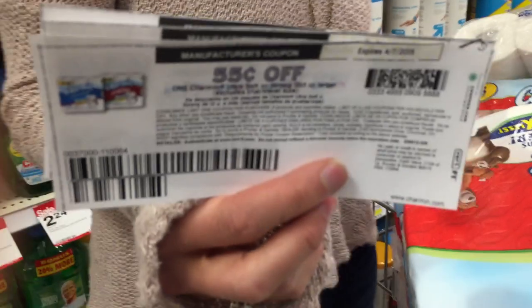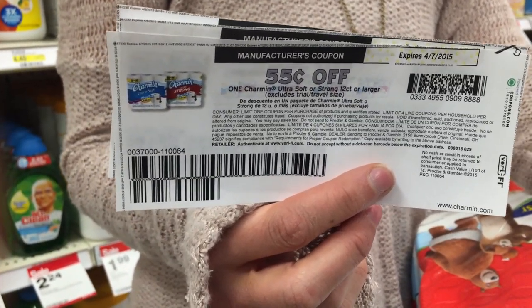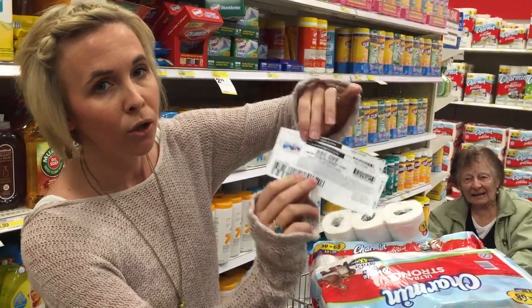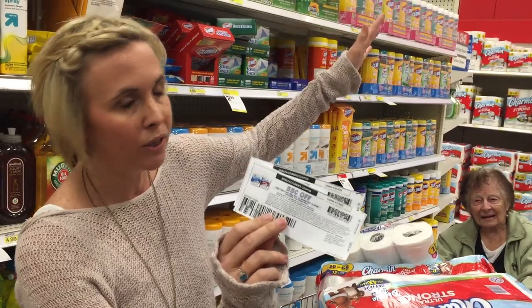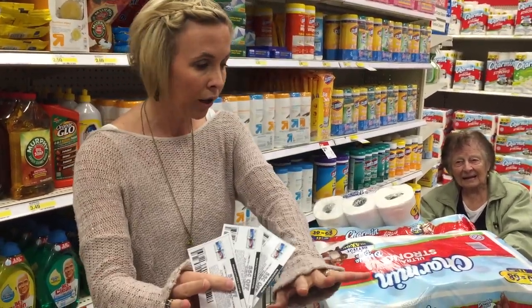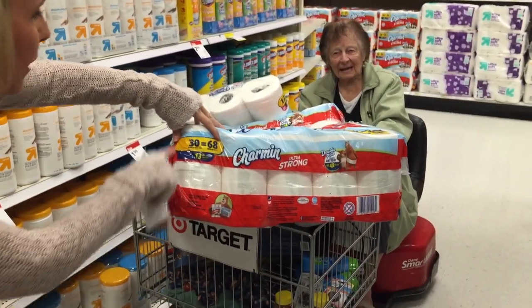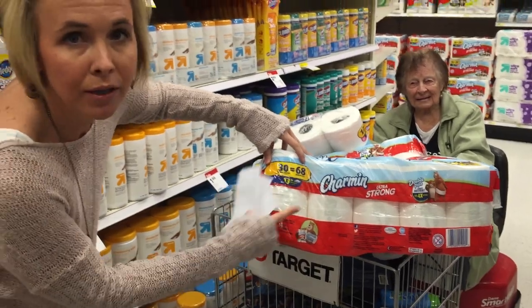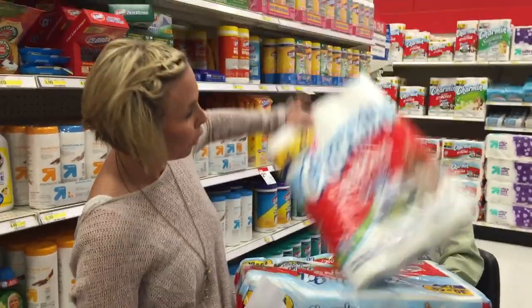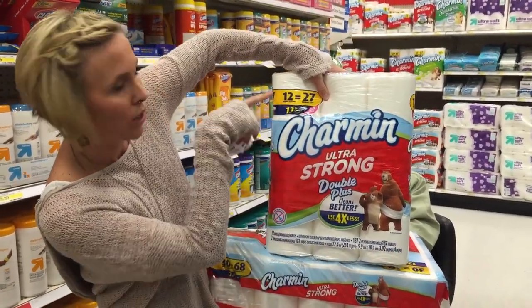Seriously, super easy. You're going to print off these 55 cent off one Charmin coupons valid on the Ultra Strong or Soft, 12 count or larger. They're on coupons.com. There were also coupons on Charmin in a recent P&G insert. So you're going to try to print off three if you can, and then you're going to come to Target, and you're going to get two of these packs, which are 30 double plus rolls. You're going to get two of these on sale for $15.99 each, and then to get yourself up to that $40 amount, you're going to get this Charmin Ultra Strong 12 count double plus rolls, okay?